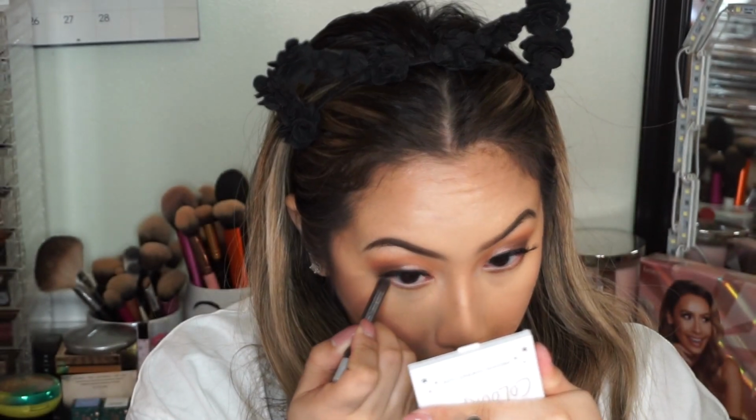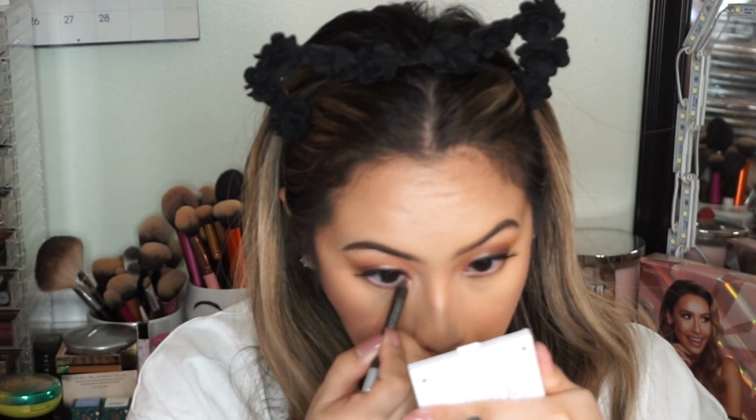And then I go in with an Urban Decay liner. This one is called Smokeout. I think it was a limited edition type liner. And then after, I just want to fix my hair, and this basically completes the look.